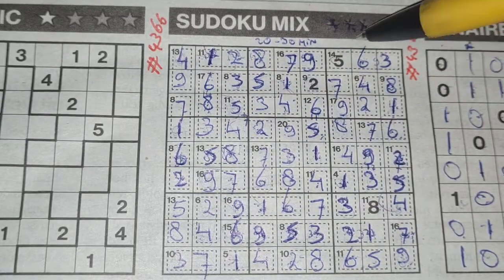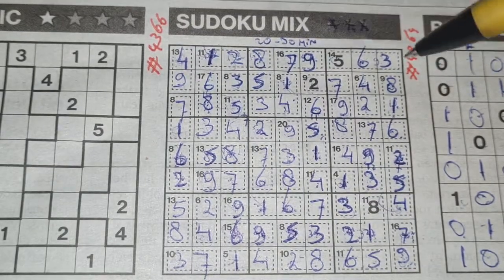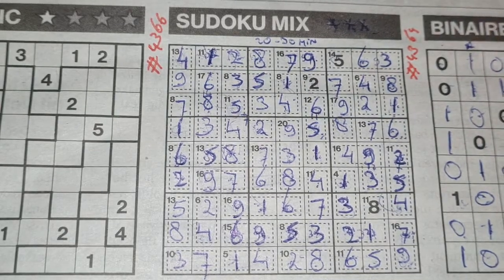Finished in 19 minutes. Well, 20 to 30 minutes I need for a 3 stars puzzle. Well, I'm faster than I predicted, yes.